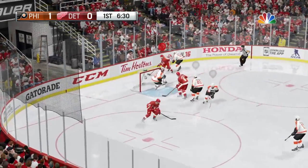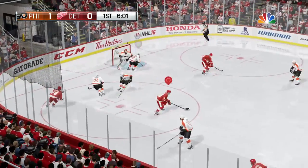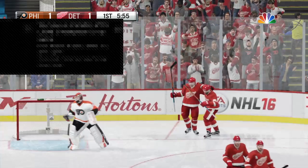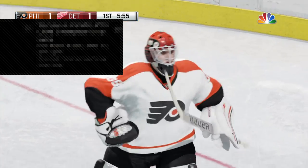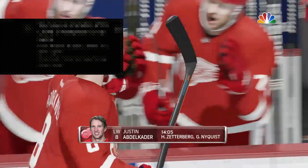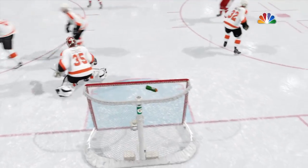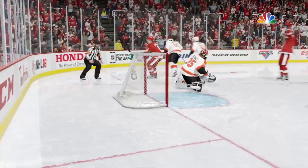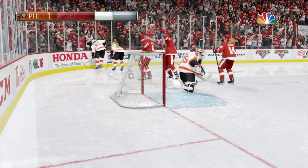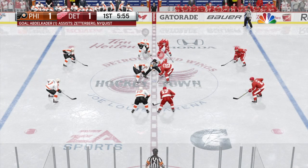Drives to the net. To Zetterberg. Perfect. And this one is tied. The goaltender had no chance stopping that puck with the quick release. Zetterberg's able to clear open ice, and he lays a sweet saucer pass on the shooter's stick. Just under 6 minutes to go here in the first. And so it is 1-1.